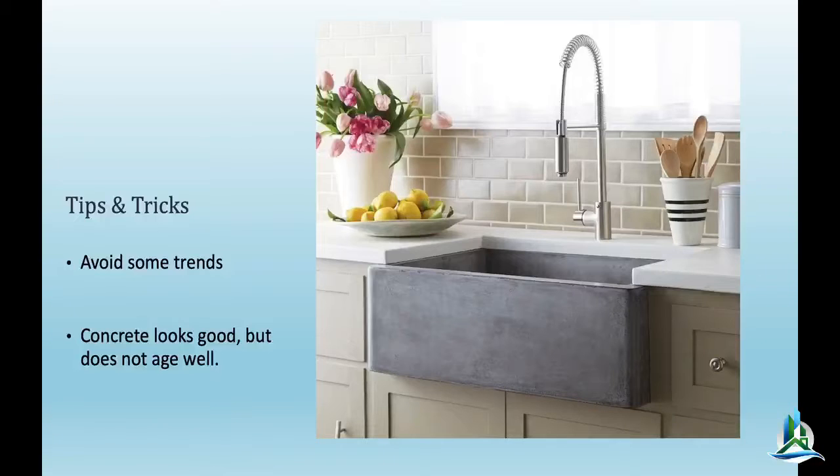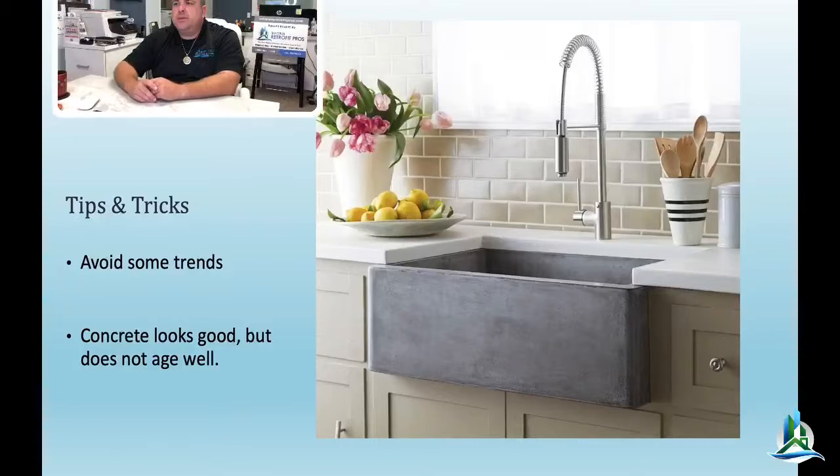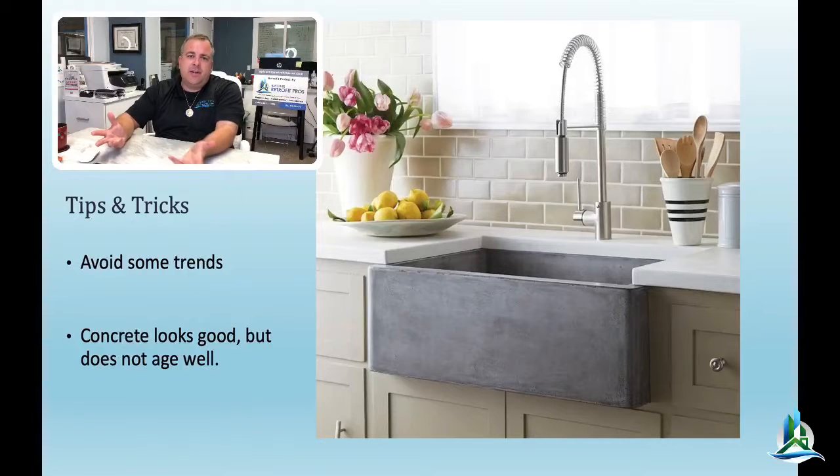All right. Concrete. Concrete was a big deal. It was a big deal, and it was a bad idea. It was a big trend for countertops, and this sink happens to be concrete, and it was a bad idea because concrete is very porous. So you have basically a germ factory on your countertops and your sink. That's a perfect example of a trendy thing that came out that looked cool in the magazines, but it was hellaciously a bad idea.